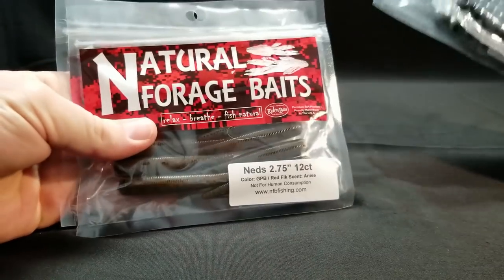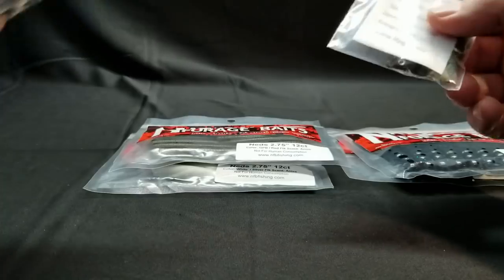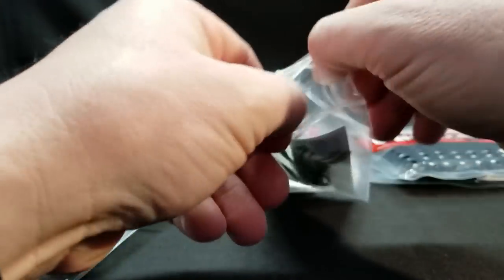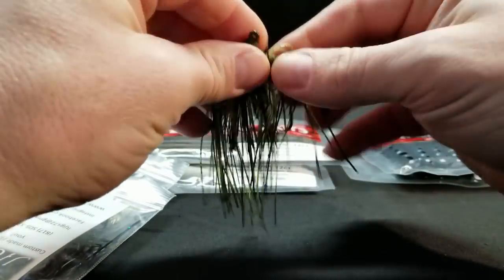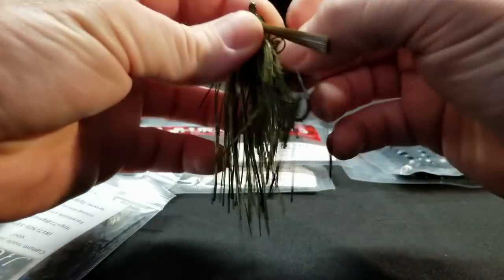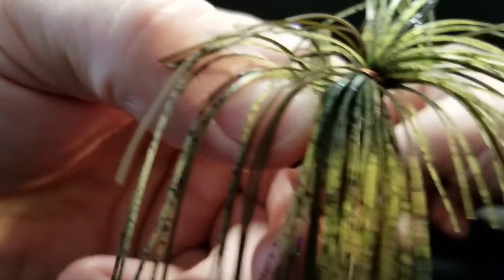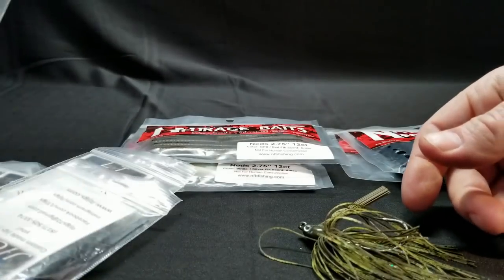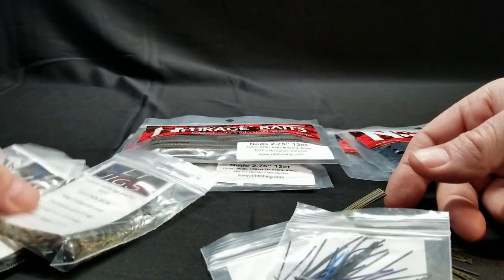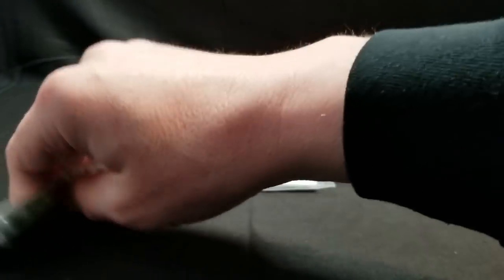Next thing up, I won these in a giveaway. This is Natural Forage Baits, and the giveaway was not from Natural Forage Baits. It was from my buddy LT, Lance Tyree, LT Jigs. So he makes these custom jigs and these are awesome. Like I said, I didn't actually buy these. I won them in a giveaway, but he makes these jigs, I don't know, in his basement or his garage or something. This guy from Texas, he can make some nice jigs. Hand tied skirts and just great jigs. This is one example. There's another black and blue football head jig. And also have some Ned heads there. So got all those from Lance Tyree.